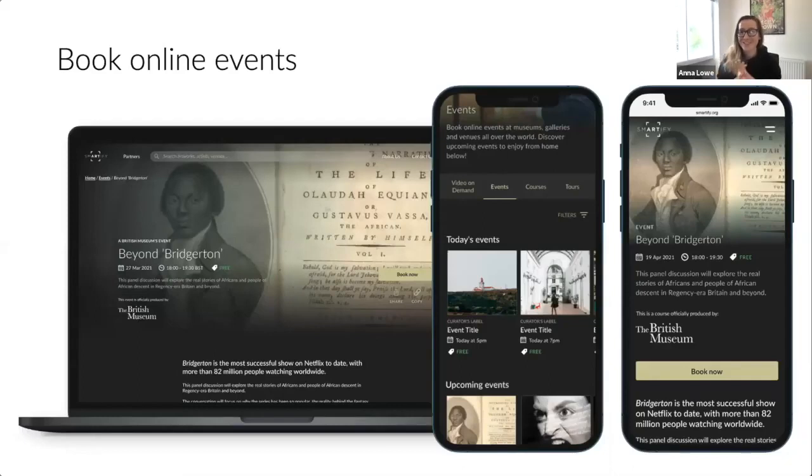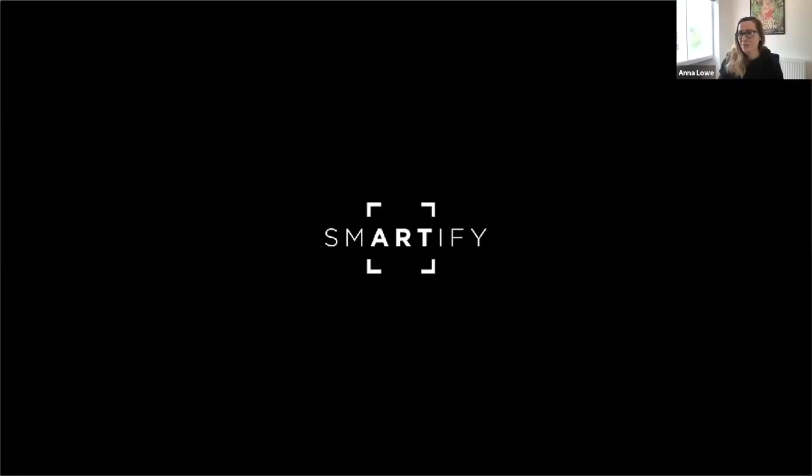Book online ticket events. Another thing we've introduced into the app this year is being able to book for the online exhibition events that people are hosting on Zoom. Lots of people are starting to host classes and have had real success in selling those. So we've also been promoting those in the platform and sending people out to buy those.